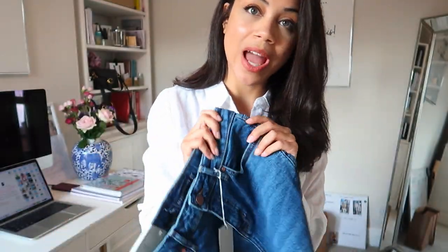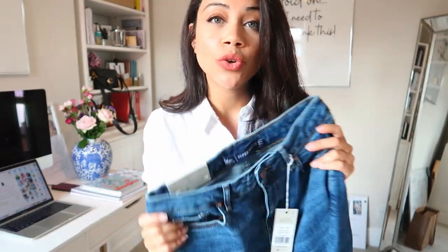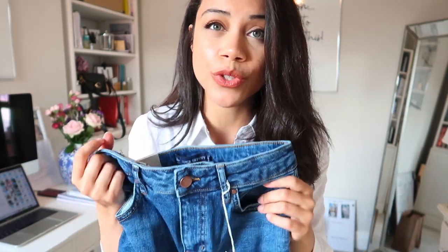The only other place that I've found really comfortable is River Island. I don't know if they're international, but if you live in the UK, the light's just gone weird, but if you live in the UK, River Island jeans are really good, but I thought I'd try Boden ones. They're just a really simple, beautiful pair of jeans. They are not too tight at all, which is something I'm looking for in jeans that I can wear around the house. I don't want too tight, even though they're called super skinny.